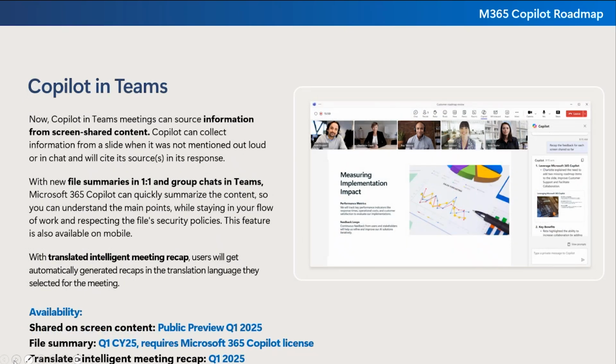Copilot in Teams, some really cool and interesting changes. I keep on saying cool, cool, cool. Sorry about that. I need to work on my vocabulary. What I meant here is that it's an interesting feature set.